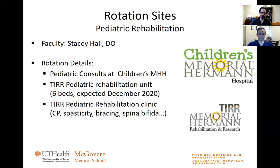We also have a new, as I mentioned before, inpatient rehabilitation unit for children at TIRR Memorial Hermann. And so it's a 6-bed rehab unit, which opened up about 2 weeks ago and already has a couple of patients. We have coverage from the Pediatric Hospitalist Service to help our kids in that unit. And we also are reestablishing several clinics with Dr. Hall, including CP, spasticity, and spina bifida, both at TIRR and also at the UT Physicians Clinic.